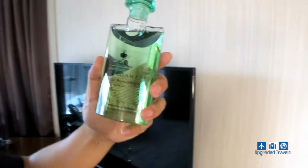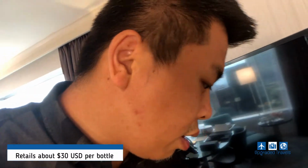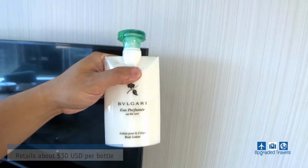So I called them up, they apologized and they sent somebody from housekeeping. She owned up to it. She said she had sanitized everything down, but she probably forgot to just pick up those trash. They basically sanitized the whole area again. They also dropped off these nice shampoo and body lotion.